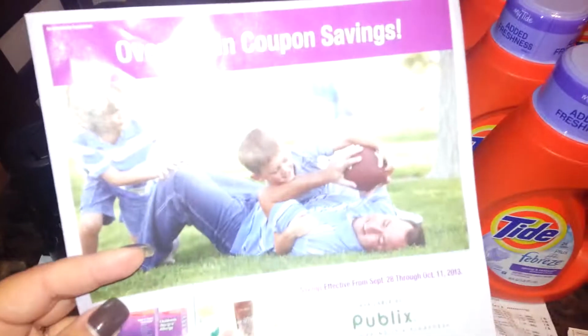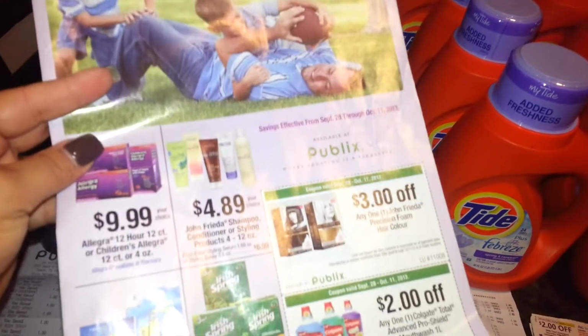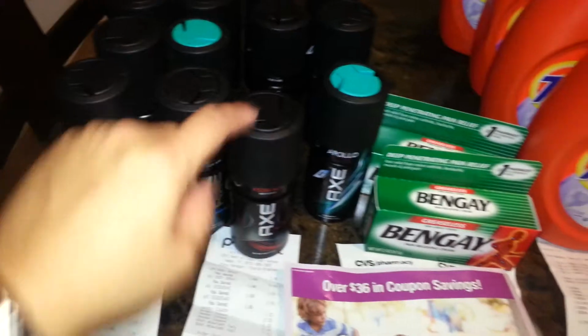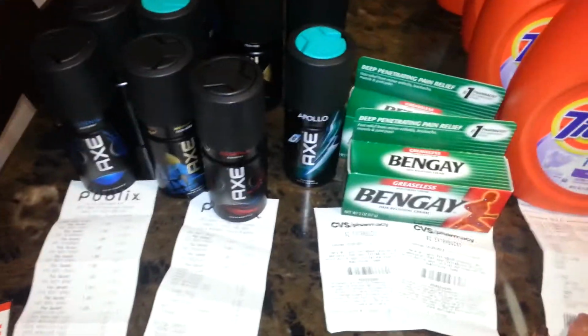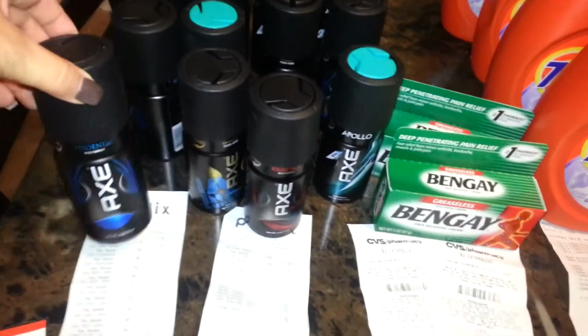And then the new booklet came out today, which is our $36 in coupon savings, the purple booklet. This booklet has $1 off inside for any Ace product. And then on today's paper, we have a $2 manufacturer coupon for an Ace. So instead of $3.99, it made them each 99 cents.